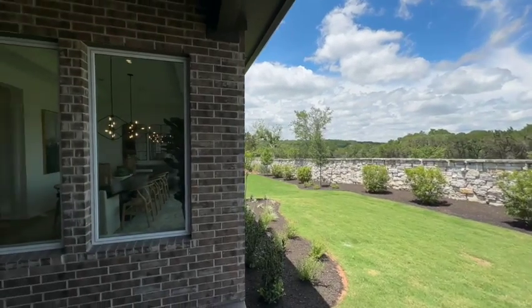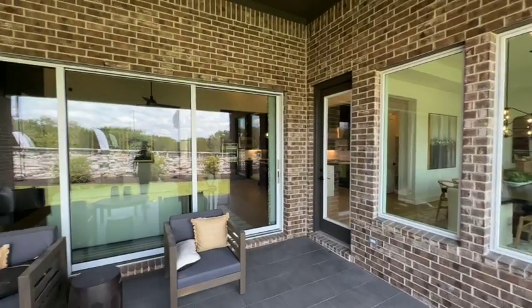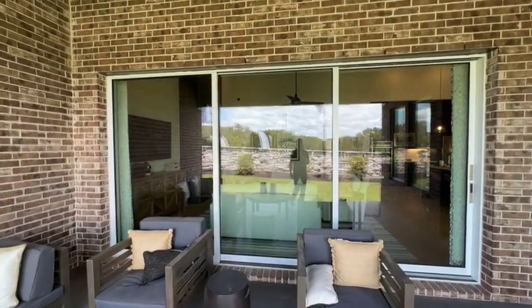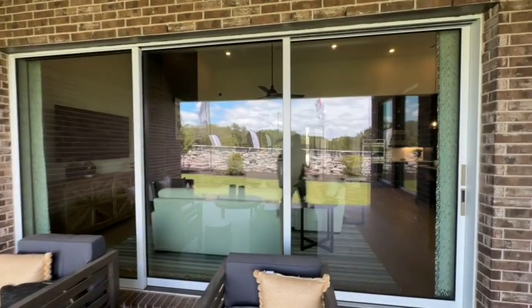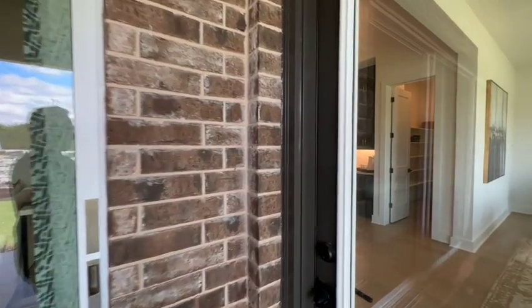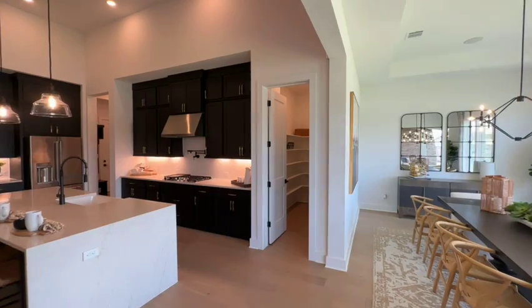We're gonna head back in, take one more look. You've got your triple sliding glass door there. You could literally double your entertaining square footage and open up that family room, and it could be a really, really cool spot. Let's go back in. I wanna have a look at the kitchen in detail.